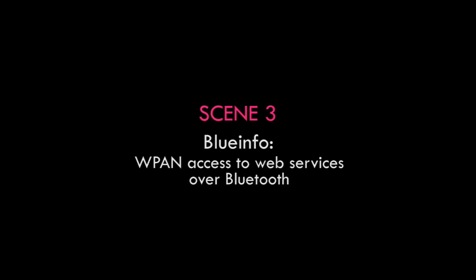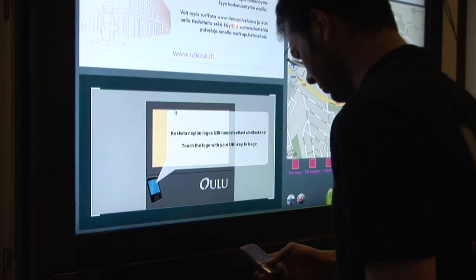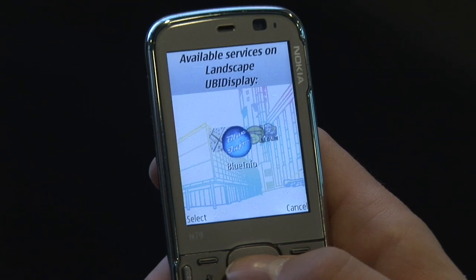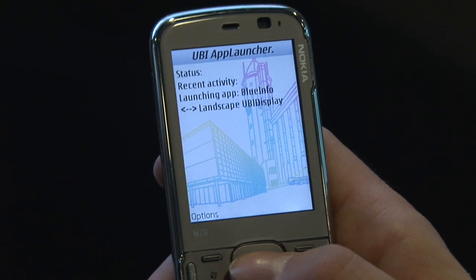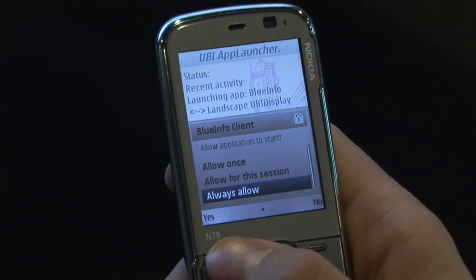Users are also able to download information from the display to their mobile phones over a no-cost Bluetooth connection. After logging in and launching the application, the user then selects the information he wants and seconds later has it in his phone.